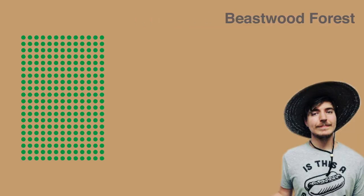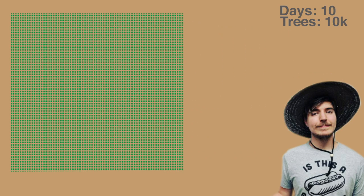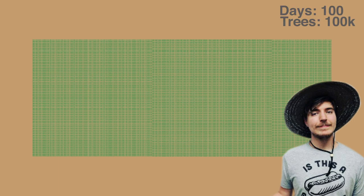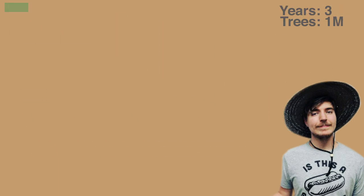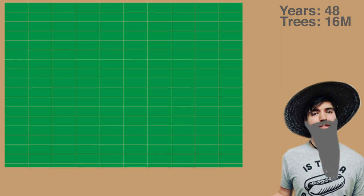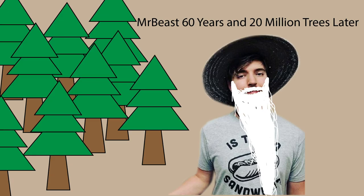They say an experienced forester can hand plant 1,000 saplings a day. 10 days of this, you have 10,000 saplings. 100 days, 100,000 saplings. To get to a million, that's 1,000 days. Now, each time we double the number of trees, we double the amount of time Beast is out here planting. So by the time he gets to 20 million, it's probably taken about 60 years if he's lucky.